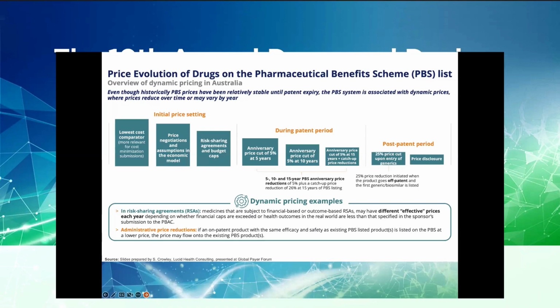But during the patent period of a product, there is some stability in the pricing over the years. We, as an industry, have negotiated anniversary price reductions and even some catch-up price reductions. So while it's backwards, you can also ask for price increases. It does happen, and we've been involved. And then post-patent period is moving to the F2 formulary, 25% reductions for biosimilar generics, and price disclosures had a big effect on driving down prices.